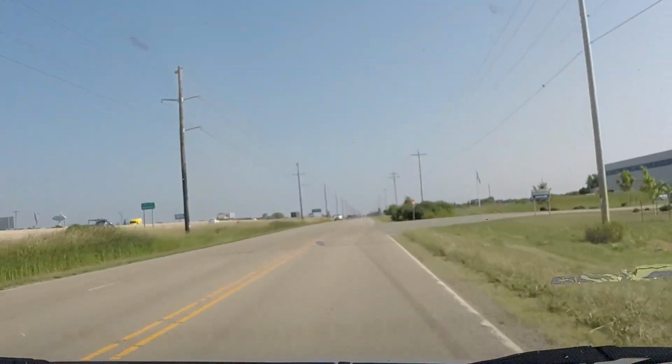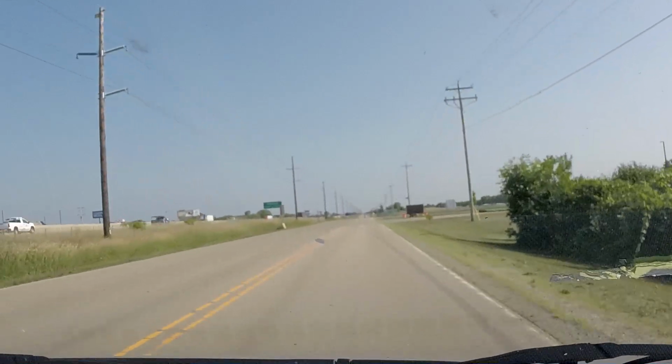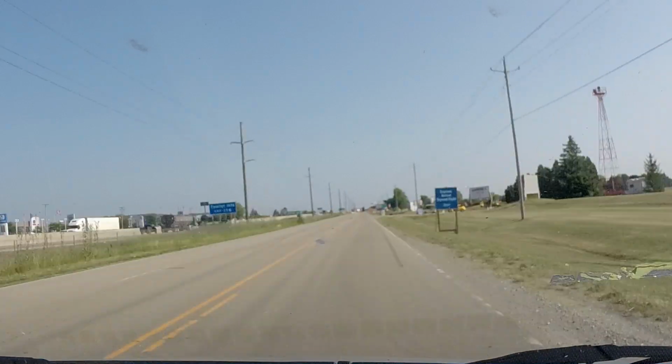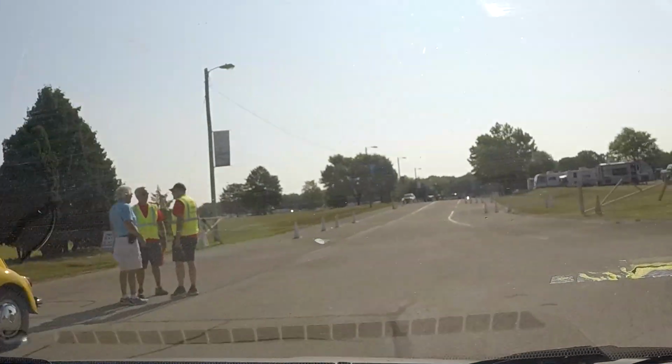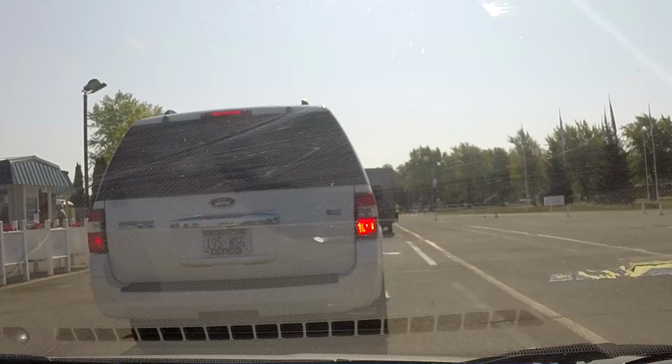Here we're coming up on the right turn to go to the south entrance to Camp Scholler, but your first trip in, you have to continue north to registration. Park the car in the waiting lanes and get out to register.